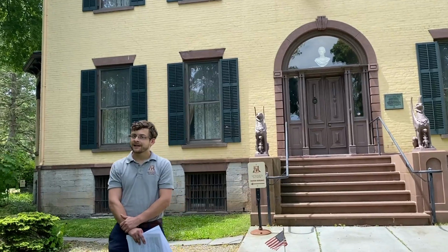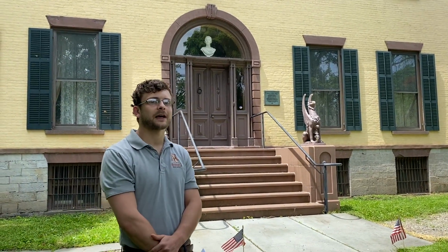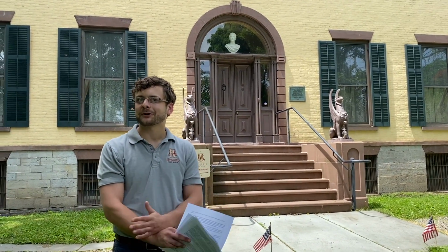And if you were to take a house tour of the museum, this is basically where your tour would start, walking through the front doors as you made your way to explore the house. But for this garden tour, this is where we're going to wrap up our talk today. So right now we are standing in front of the Seward House Museum. The front entrance is facing South Street.